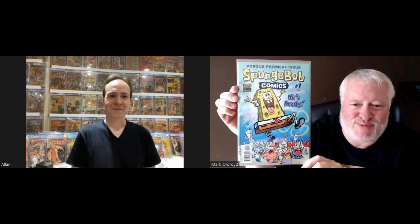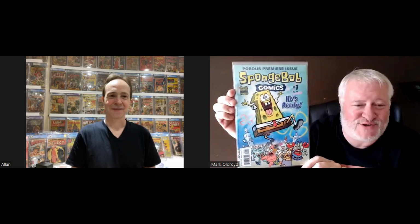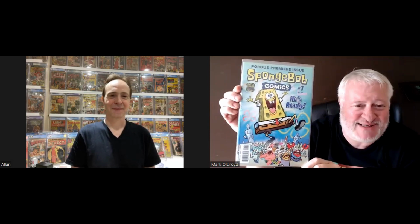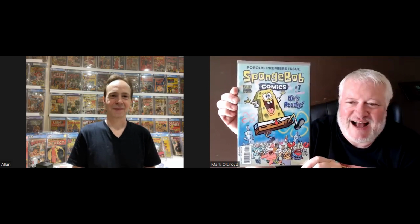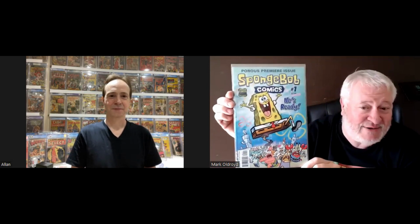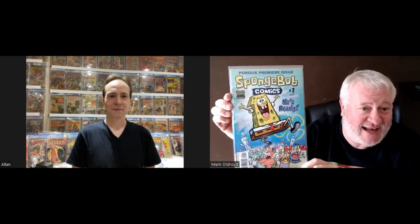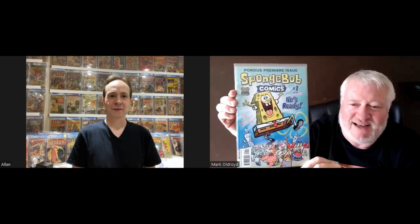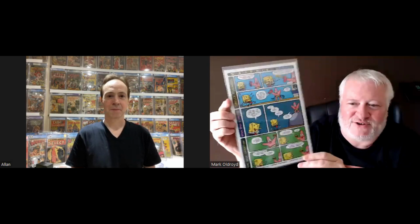Of course, SpongeBob, a mainstay of children's television, Nickelodeon. He's been around quite a few times. He's had a couple of films. But the comic series didn't actually start until quite late. It started much later than the TV series. And this one's really nice. It's got a wraparound cover.